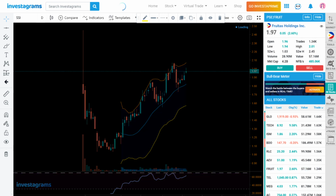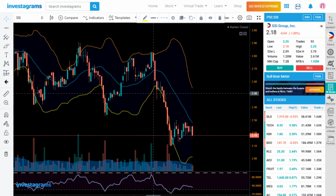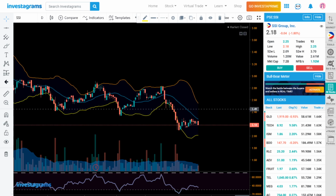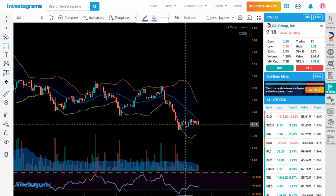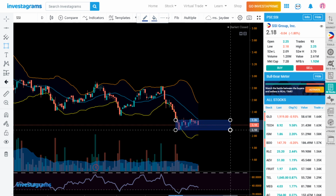SSI. Okay, SSI as well. As we go near your MA20 line, the price gets rejected. So maybe this is what we can do at the moment. You can create a mini Darvas box right here.